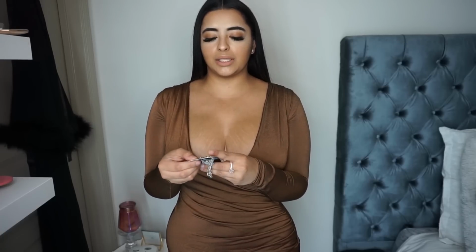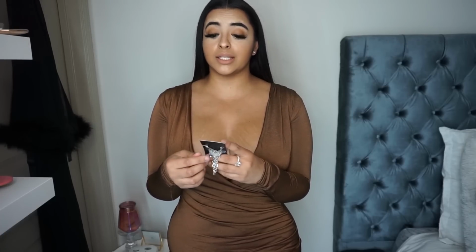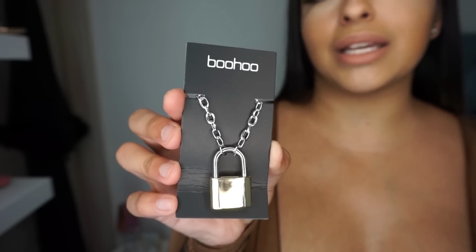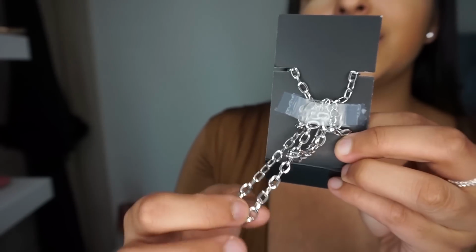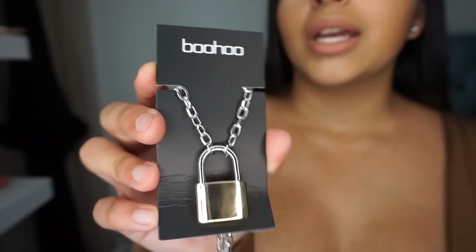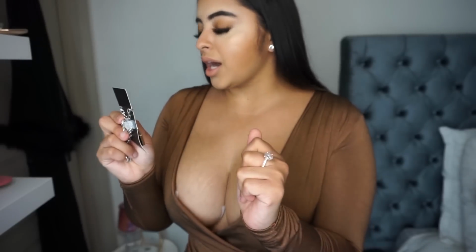So I bought this chain necklace, and this is really actually a huge disappointment. This is really ugly. This looks a lot more chunky and masculine than what it did in the photos. And the chain size is very big. I think the overall look of this looks very cheap and I don't like it at all. So I'm not even gonna put her on, but this necklace is called the Contrast Padlock Chain Necklace, US size medium, color multi, and it was $3.41.